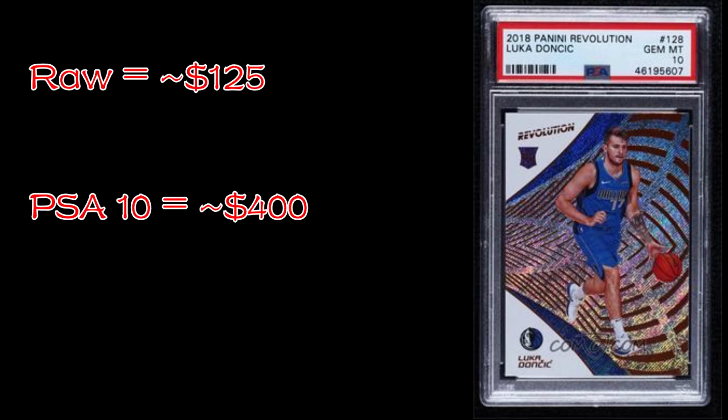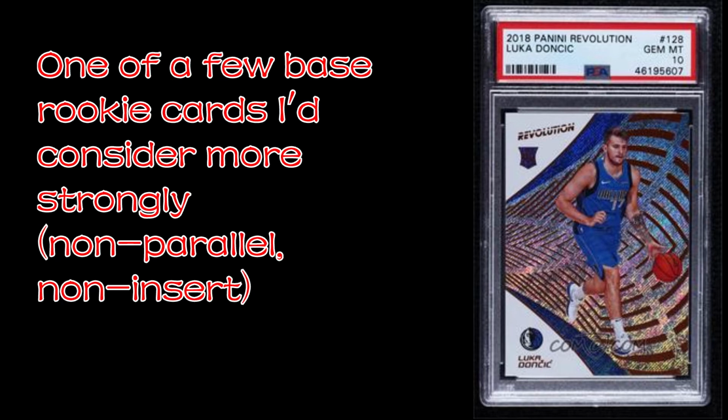All right, the next one I'm going to show you is the Revolution Base Rookie. So this one is estimated to be worth currently about $125 raw and about $400 in a PSA 10. I'm bringing this one up specifically because I want to discuss a bit about some good base rookies, non-parallel, non-insert cards to consider. Now, the main reason I want to mention the Revolution base rookie is a couple of things, actually.